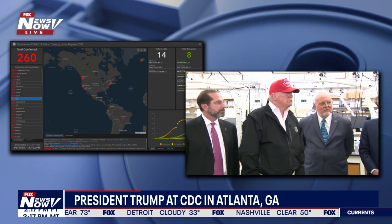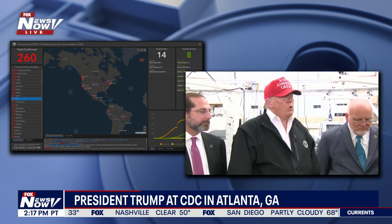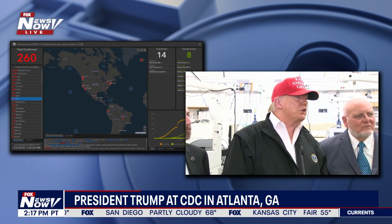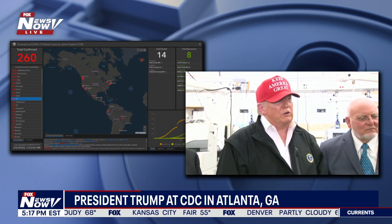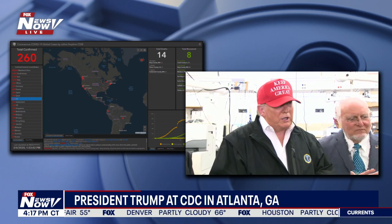Is there going to be a way for us to advance our testing the way that South Korea has? They have the drive-through testing now. We're working very closely with South Korea. 10,000 people a day. We're working closely with South Korea. They're also in a much different position. They have a lot of people that are infected. We don't. They're in a much different position. But we are working very closely with South Korea.